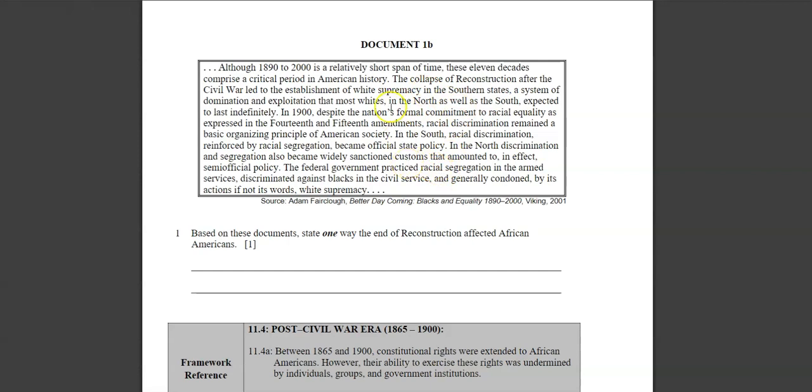Collapse of Reconstruction after the Civil War led to the establishment of white supremacy in the southern states, a system of domination and exploitation that most whites, in the North as well as the South, expected to last indefinitely. In 1900, despite the nation's formal commitment to racial equality as expressed in the 14th and 15th Amendments, racial discrimination remained a basic organizing principle of American society. In the South, racial discrimination, reinforced by racial segregation, became official state policy. In the North, discrimination and segregation also became widely sanctioned customs that amounted to, in effect, semi-official policy. The federal government practiced racial segregation in the armed services, discriminated against blacks in the civil service, and generally condoned by its actions, if not its words, white supremacy. What is this saying?